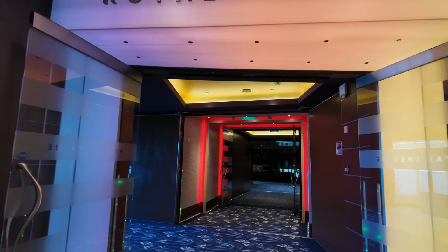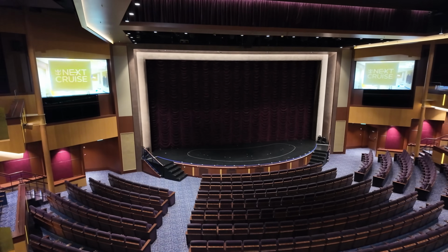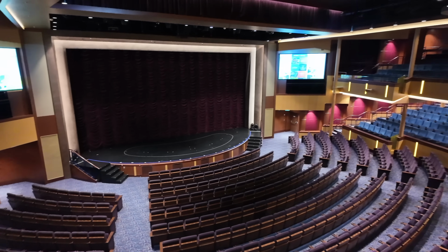Our final stop on Deck 5 is the upper level of the Royal Theatre. The Royal Theatre on board Ovation is a gorgeous 2-level venue right at the front of the ship. Naturally, we were hoping to catch one of those much advertised Broadway-style shows during our cruise.